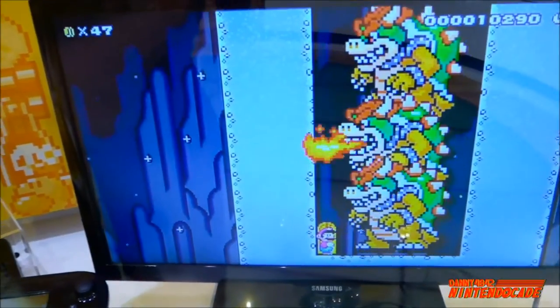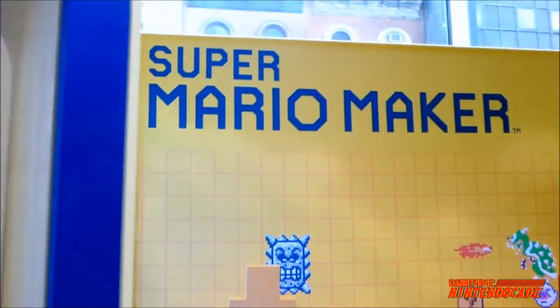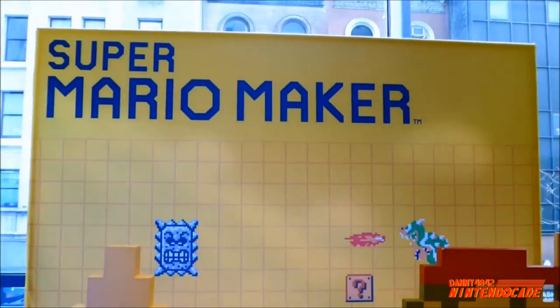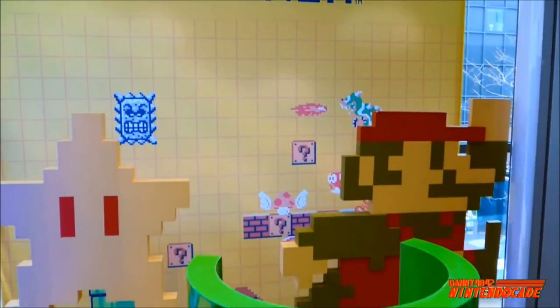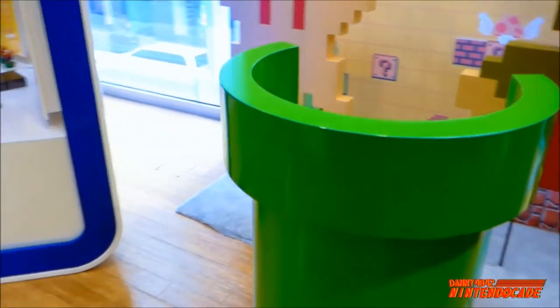Please stay tuned to the very end of this final Nintendo World Store Showcase presentation to see a photo slideshow of this showcase for a closer look at the original artwork, layouts, and level design. Ending off with this life-size warp pipe where anyone can take a photo of themselves coming out of a warp pipe. And now back to NintendoCade Game Room for my conclusions.